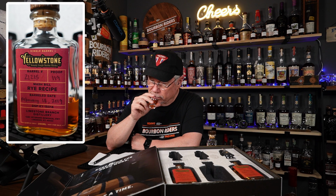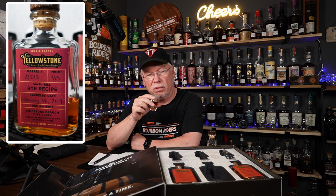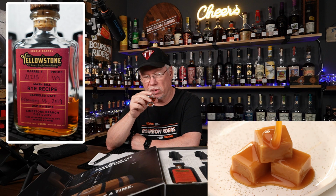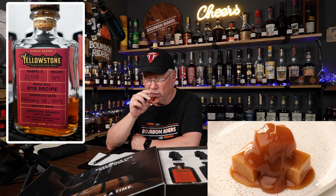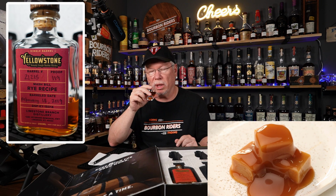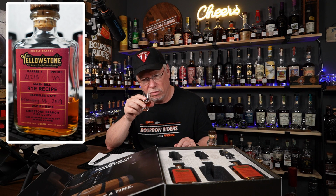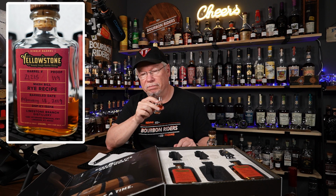Now this one is a little lighter. Rather than the molasses brown sugar, to me it's more like a butterscotch or light caramel. Definitely a little lighter in the sweetness. Very pleasant. I think I actually like this aroma even better than sample 1. And I would tell you there's definitely some fruit going on in it, but that butterscotch is what's prevalent. And I'm not picking up any rye aroma in this one. It's all butterscotch. Cheers.